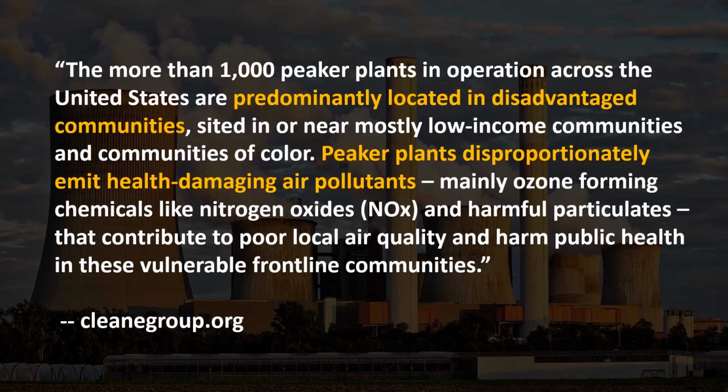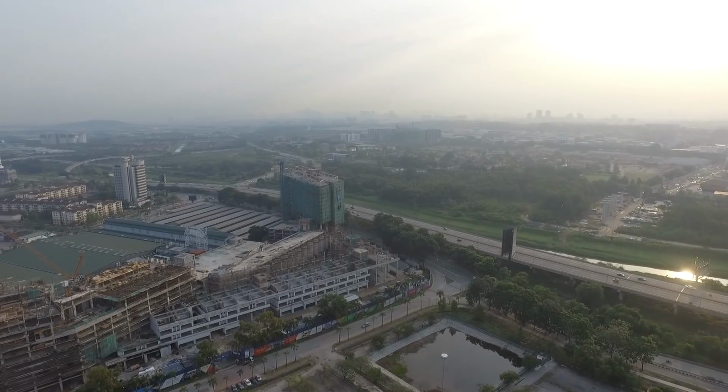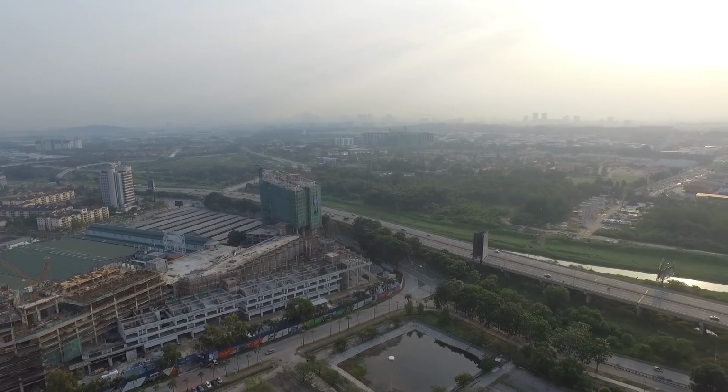Cleanergroup.org had this quote on their website about this. Quote, "The more than 1,000 peaker plants in operation across the United States are predominantly located in disadvantaged communities, sited in or near mostly low-income communities and communities of color. Peaker plants disproportionately emit health-damaging air pollutants, mainly ozone-forming chemicals like nitrogen oxides and harmful particulates that contribute to poor local air quality and harm public health in these vulnerable frontline communities." So Tesla is able to reduce greenhouse gas emissions from these peaker plants and improve air quality by replacing these with their energy storage solutions.